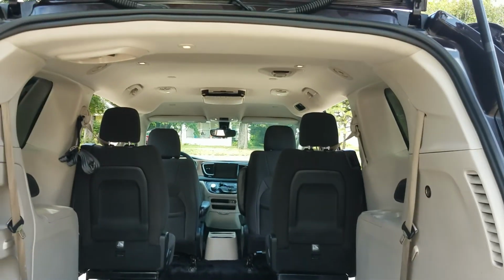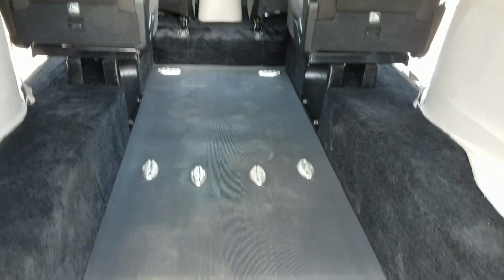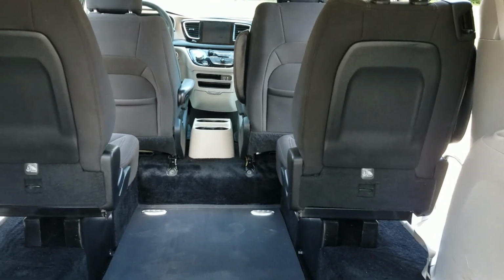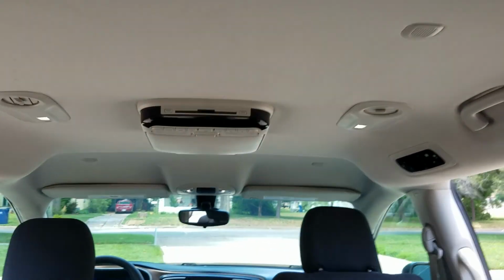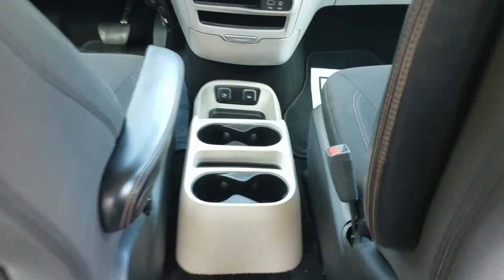56 inches of headroom coming inside. 58 inches inside the van. Yes, this van is ADA compliant. 8 tie-down points, so you can get up to 2 wheelchairs at a time in here. Between those seats is about 25 inches. Very clean headliner. It's got the entertainment system, rear air, cloth seats. Very clean, lots of cup holders.